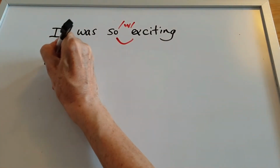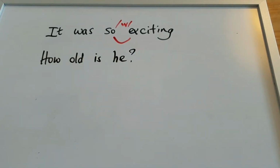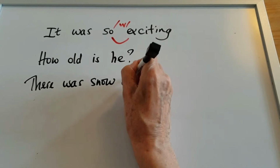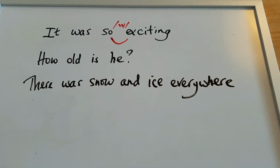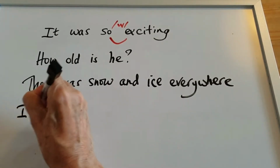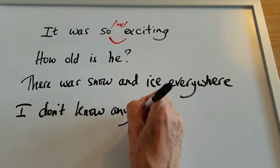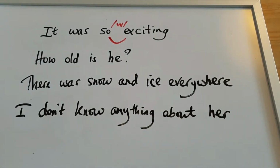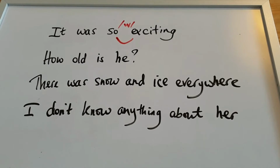Have a look at these. What do you think? How old is he? What about this one? There was snow and ice everywhere. And the last one. I don't know anything about her. Where are the words linked and what is the sound? Well, the sound you know, don't you? The sound is a little w. So where does it go? What about this first one?